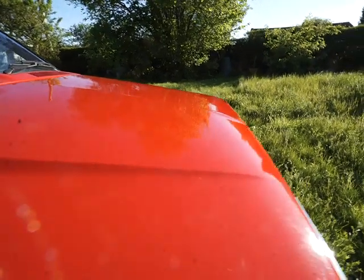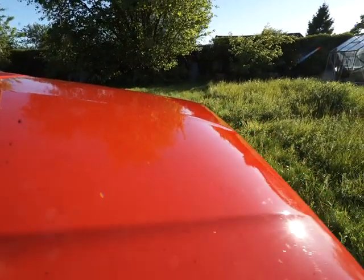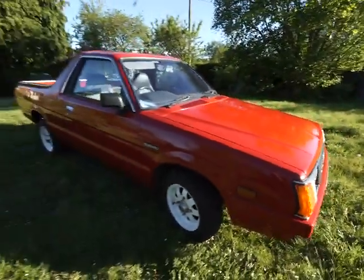You can see if we look close up, the paint finish isn't perfect all over. There's a bit of orange peel here and there, you can see it on the bonnet here. But overall it's pretty good. It's got a good gloss.